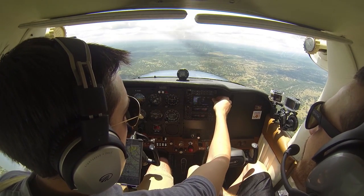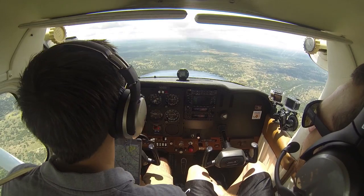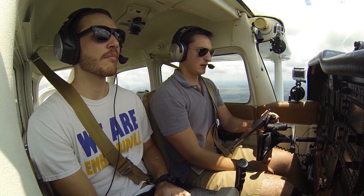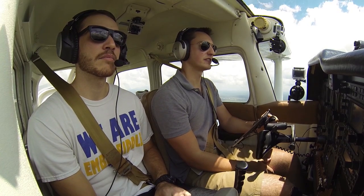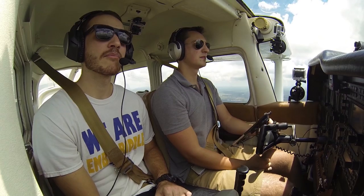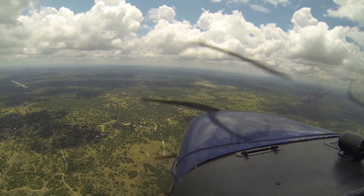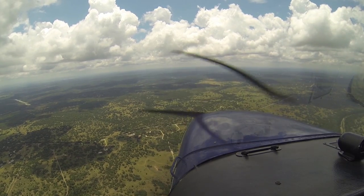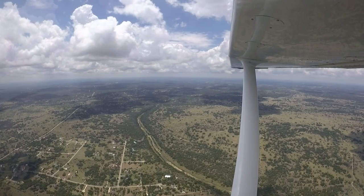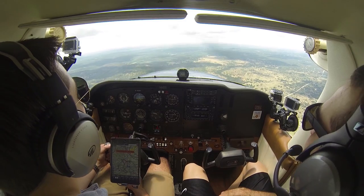The Seminole traffic's just ahead, about a mile and a half at 3000. Additional traffic opposite direction, 12 o'clock, 7 miles at 3000, a Cessna. Negative on the Cessna, we have the Seminole in front of us in sight, 991. 991, roger. 568, this is going to be closed sectors to the final for traffic. 40 Charlie, turn left heading 270. Left 270, 40 Charlie. Acknowledge closed sectors, 568.